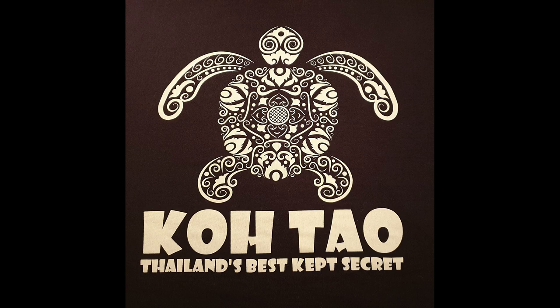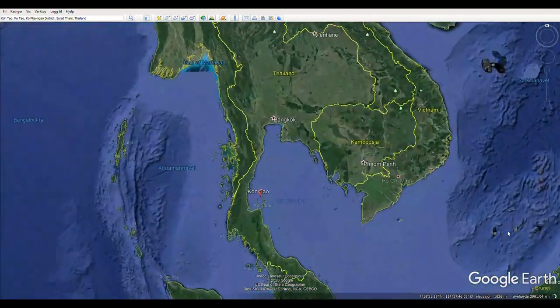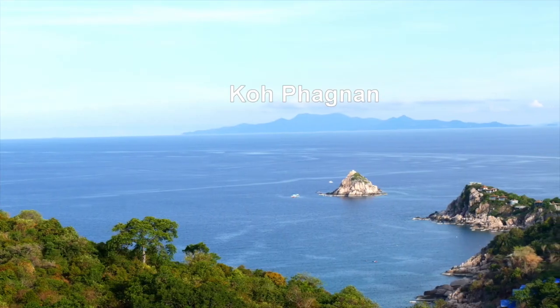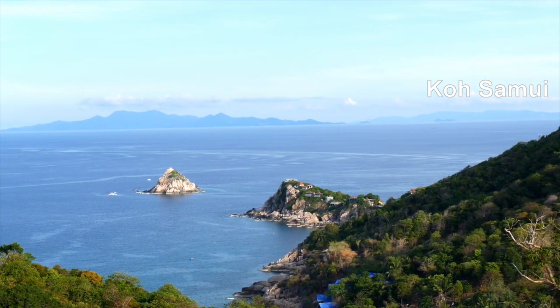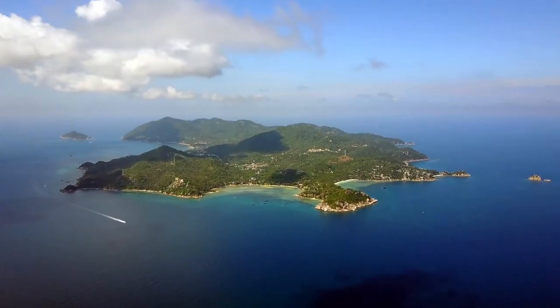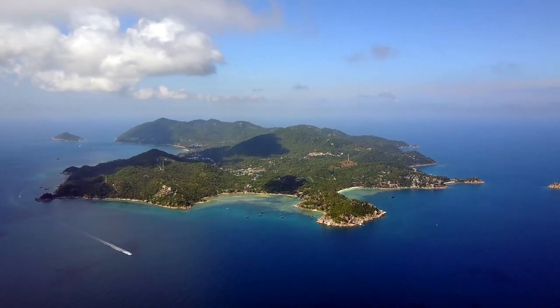Koh Tao is a paradise island in the Gulf of Thailand, around 75 kilometers southeast of Chumphon in Surat Thani province. On a clear day, you can see both Koh Phangan and Koh Samui south of the island. At its widest part, Koh Tao measures 3.4 kilometers and is 7.6 kilometers long.